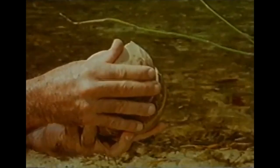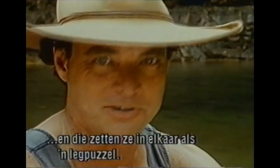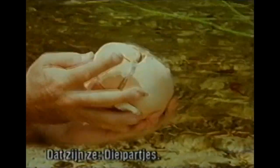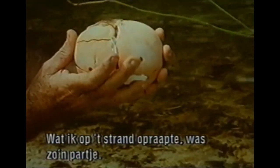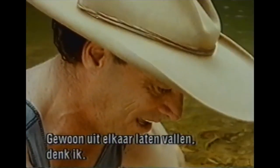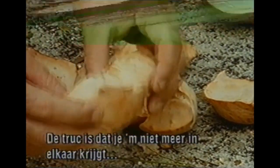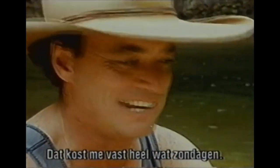People up in the Torres Strait, well, they get these things and give them to their kids to put back together, just like a jigsaw puzzle. Just get it out very, very carefully, here. There they are, all those segments. And it was one of those segments that I picked up on the beach. I don't know, I'll just let it loose down here. Of course, the trick is, once you've broken it open, to put it back together. It'll probably take me a month of Sundays to do it.